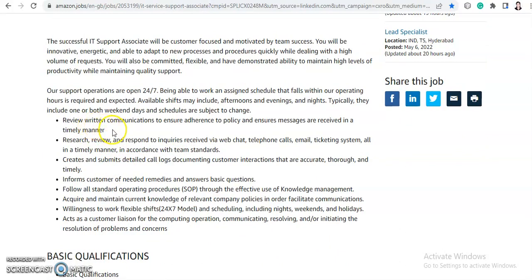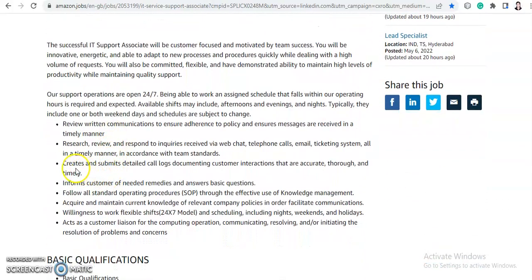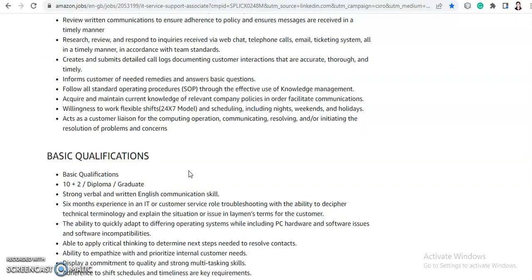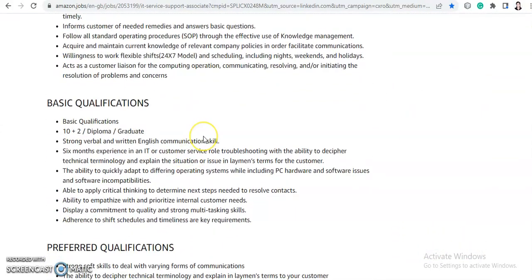Or other requirements are there. So review written communication to ensure, these are the ones which we have discussed already. Okay, so this is something different, so we will discuss this. Create and submit detailed call logs documenting customer interactions that are accurate, thorough, and timely, and inform customers of needed remedies, then answer the basic questions, and act as a customer liaison for the computing operation, communicating, resolving, and initiating the resolution of the problems and concerns. Okay, so basically this is a kind of customer care job. So they will be posting you at the designation of IT service support associate, and you will be resolving customers' queries.